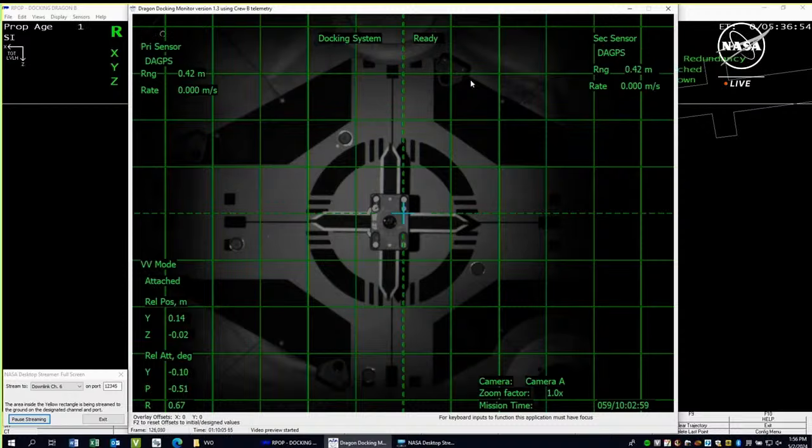On the big loop, hard capture is complete. 6-7 copy, hard capture complete. Open advisors.